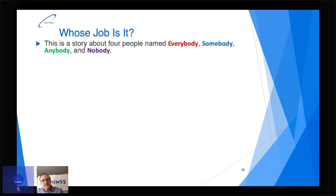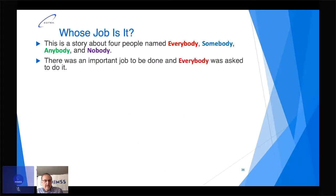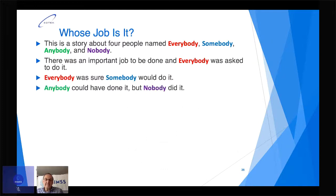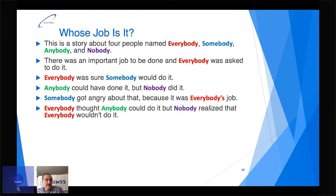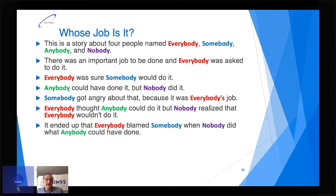And there's a story about everybody, somebody, anybody, and nobody. It's an important job, and everybody was asked to do it. Everybody was sure somebody would do it. Anybody could have done it, but nobody did. Somebody got angry about it because it was everybody's job. Everybody thought anybody could do it, but nobody realized everybody wouldn't do it. And it ended up that everybody blamed somebody when nobody did what anybody could have done.